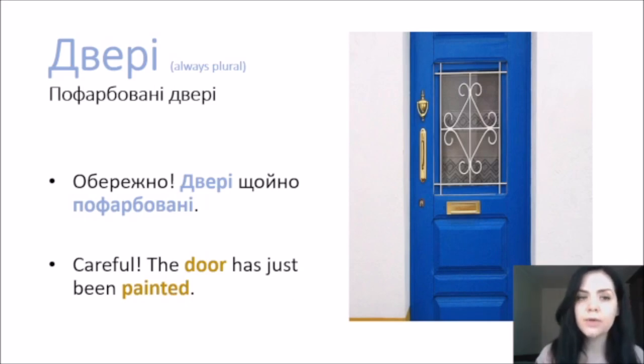In Ukrainian, it is двері. Двері. And pay attention that this particular noun is always plural. So you should always use adjectives for plural when you are talking about the door in Ukrainian. Двері. Door. Always plural.